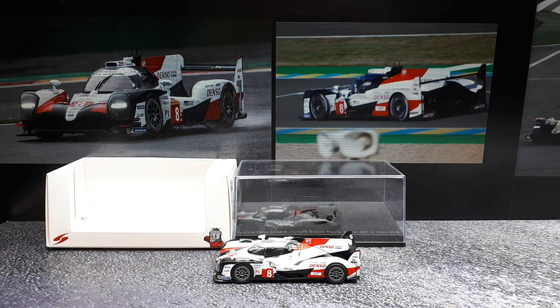Hello, it's a good day to go racing. Today we're going to go racing in 1/64, and it's a Le Mans prototype racer.